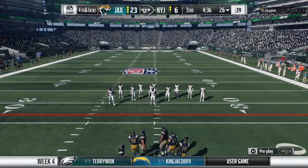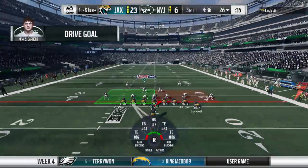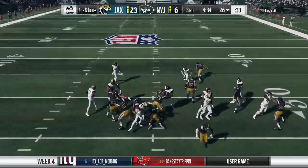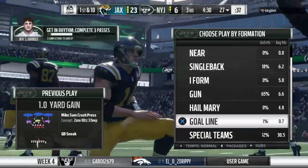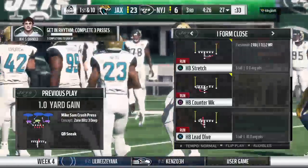So in their own territory, but they only need a few inches, so they're going to opt to go for this thing. We'll see. Maybe a surprise pass or run. What will they do? We're about to find out. 4th down. And he'll be touched down here, but not before he does pick up the first. Only a yard there on the keeper, but that's all he needed. 1st down.